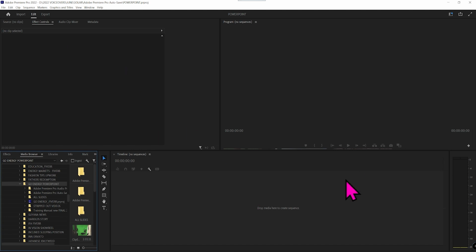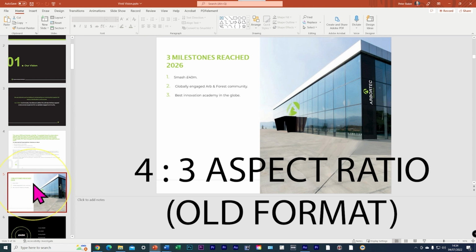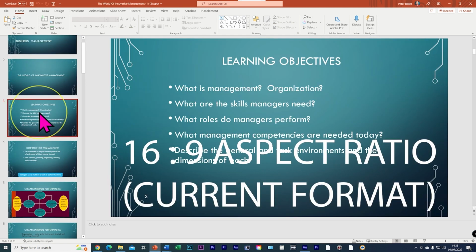The first thing to remember is to create a widescreen 16:9 sequence, even if your PowerPoint is this shape, which is like the old squarer 4:3 aspect ratio. You want to create a 16:9 one. If the pictures don't fit, there'll be black bars down the side, but that's the client's problem. They'll be much more annoyed when you give them something which isn't compatible with most browsers and social media and things. Everything needs to be widescreen 16:9.